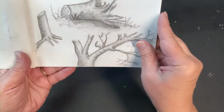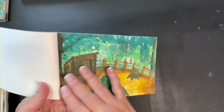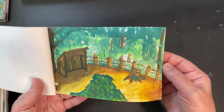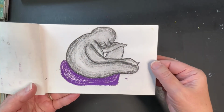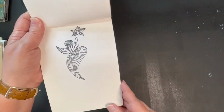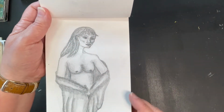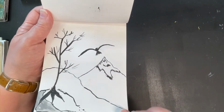And then just some sketches. This was the donkey's shed. And you'll see I bounced back and forth a lot with just all sorts of different stuff. I really didn't know what I wanted to do. It was a frustrating time for me artistically. I couldn't find my niche.